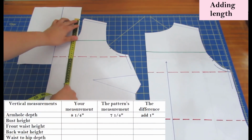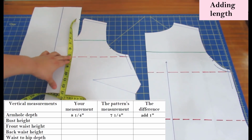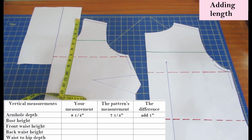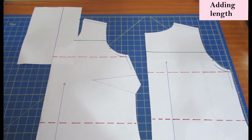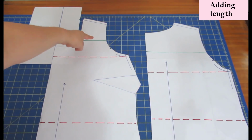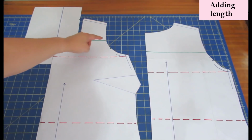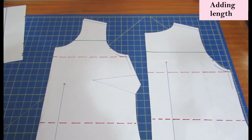So taking this there, measuring down, this is short and this is 7 1/4 inch. My comfortable armhole depth is a whole inch longer. So that just means I need to add length to this one. And it's just inverse to what we just did when we had to shorten. It's the exact same thing. I have the same references here along the pattern. And I've drawn a green line here across around the middle of the armhole depth above the notches. And I'll just cut these and add.